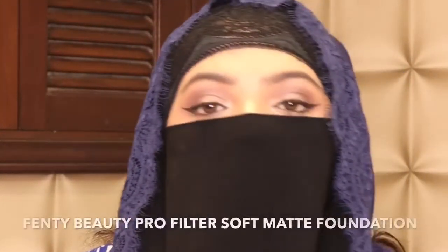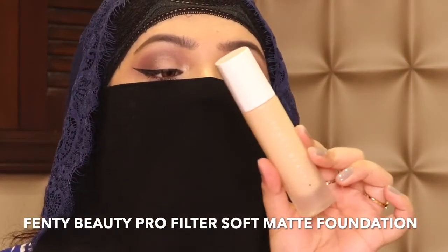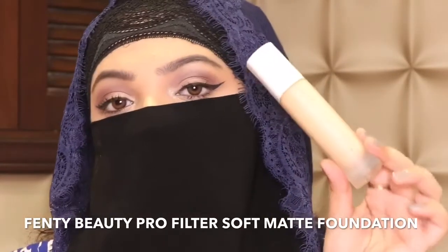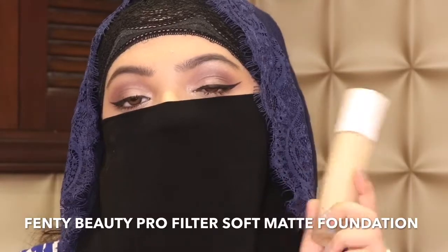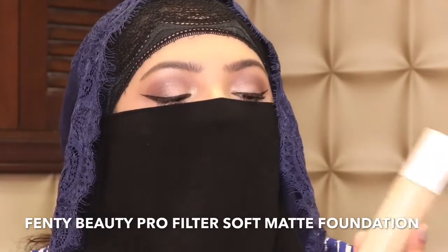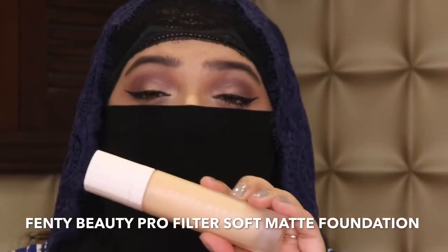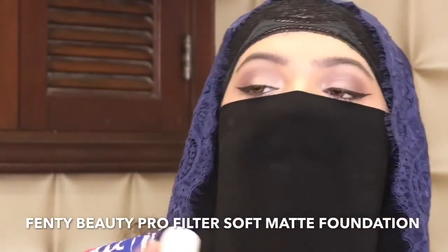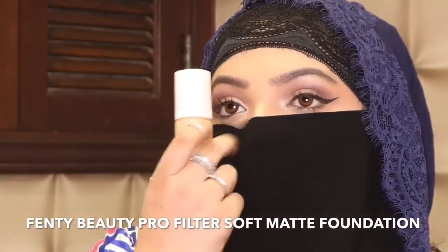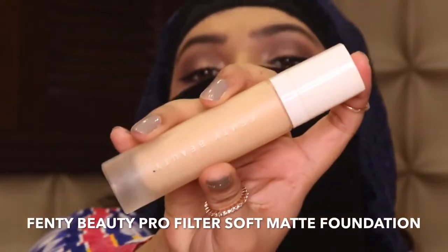Next foundation in row is the Fenty Beauty foundation. This is their Pro Filter soft matte foundation. I won't really say it's soft matte, but I feel I am a very glowy, hydrated kind of person when it comes to foundation. So for me, it is still matte, but it's not a drying, bad looking, flaky matte at all. So that's what I really wanted to say, that it's not a semi matte, but a soft matte, that it won't really look dry or flaky or cakey at all. It looks beautiful.